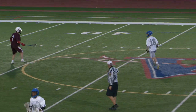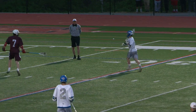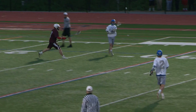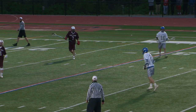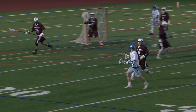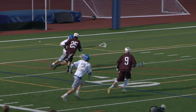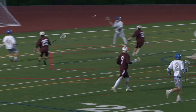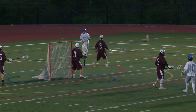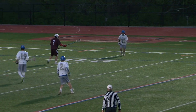Bowdish in control for Waterford. He's being checked by Peich. Swings it back to Bowdish. Up on top it goes to Mobley. Mobley swings it around to Potter. Potter being hounded by a Viking defender, and now Lafort will carry for Waterford. 4-3 East Lyme, 9:09 remaining here in the second period.